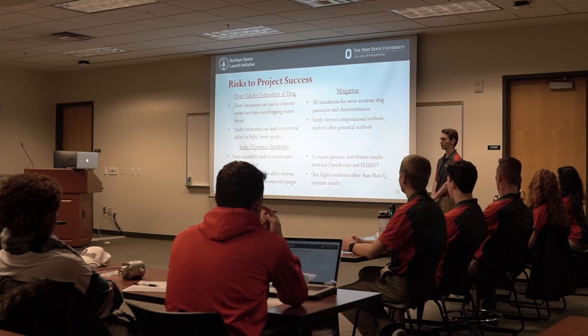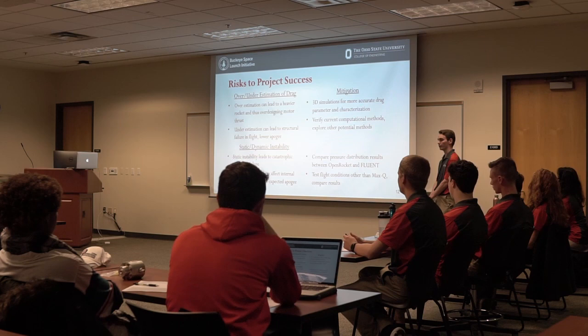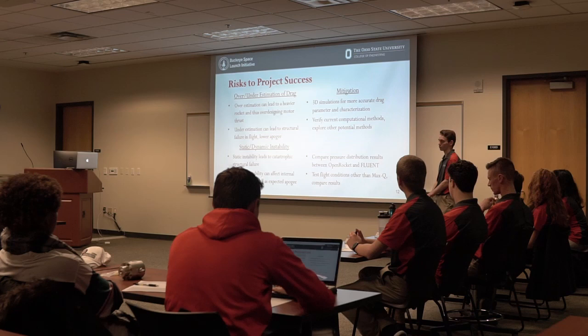And to mitigate that, it's important to look at different pressure distributions, whether it's in OpenRocket or in ANSYS Fluent, our CFD software. And then we can also look at other test conditions, or other flight conditions other than max Q, which would give us comparison points.